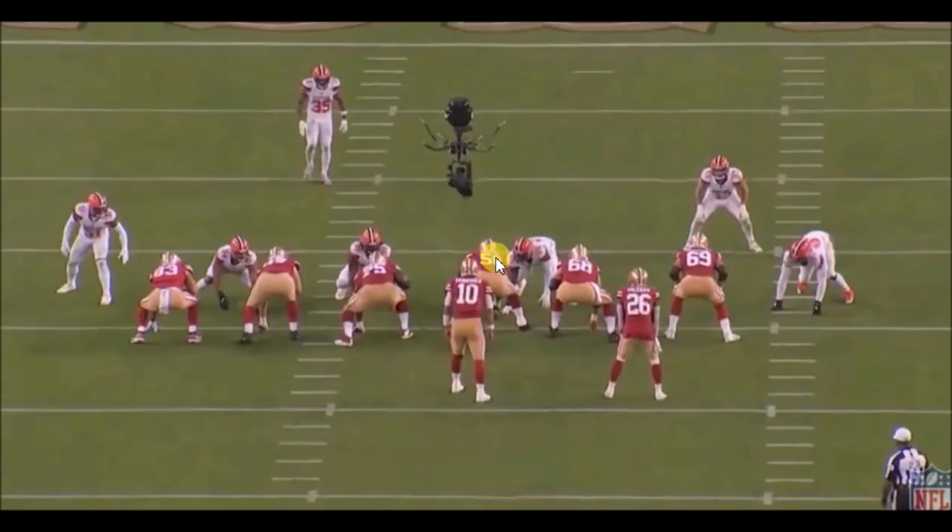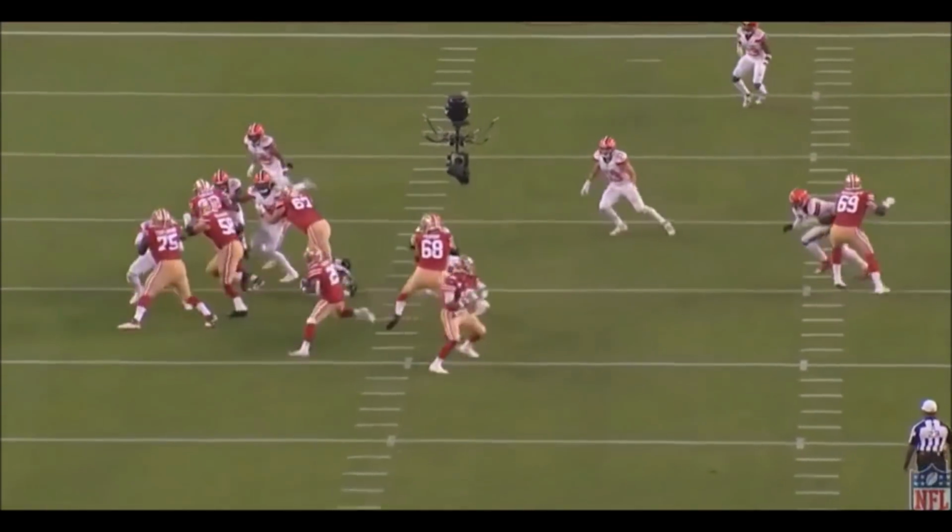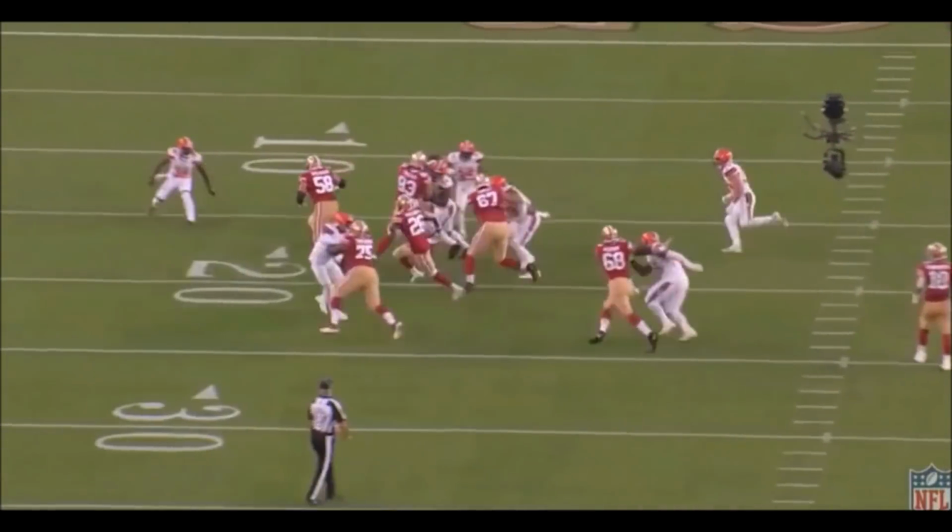Get through the garbage, which is one of the hardest things for the center because, one, you've got to make a difficult snap because you're pulling, so your body, the angles are all jacked up. Then you got to get through the trash. Then you've got to track down a shifty secondary guy, which is not easy. So he gets through the trash, 58 there.